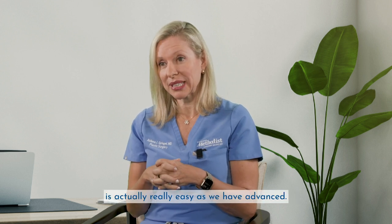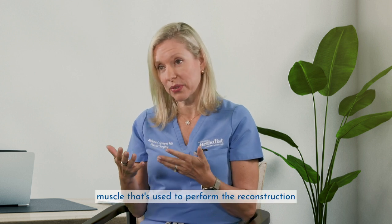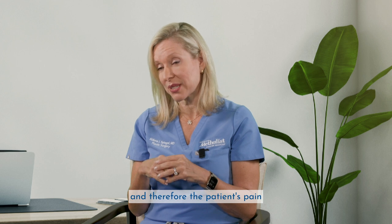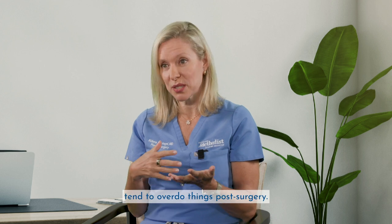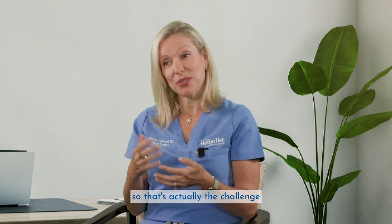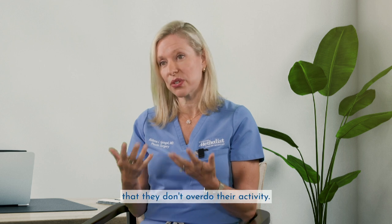So currently, the recovery from an implant-based reconstruction surgery is actually really easy. As we have advanced, in my practice, I strictly perform prepectoral breast reconstruction. There's really not muscle that's used to perform the reconstruction, and therefore the patient's pain is actually really, really low. In fact, it's so low that sometimes patients tend to overdo things post-surgery. So that's actually the challenge that we have with patients, is making sure that they don't overdo their activities.